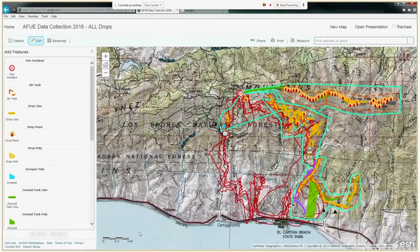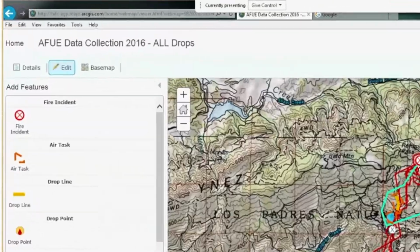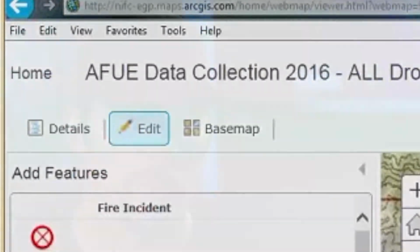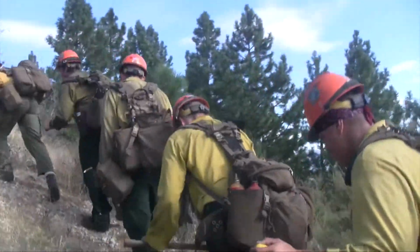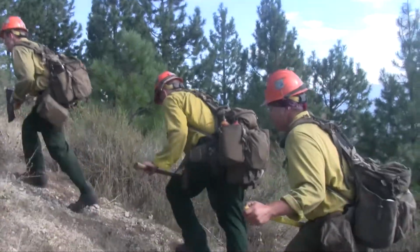Collecting real-time data on incidents to try and capture as much as we can of what we're doing with our aerial fleet and how that corresponds with the ground resources and how they work together to be effective. So the air show is really there to support the boots on the ground that are fighting fire, prepping roads, burning out, protecting structures. And depending on how we employ those aviation assets, affects probability of success for firefighters on the ground.